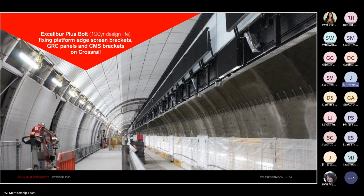In 2014, 15, 16, the Excalibur Plus bolt was chosen by Crossrail to meet its 120-year design life, and these fixings were used for the platform edge screen brackets, the GRC panels, cable management systems, amongst some other associated panels like the escalator barrels as well. So extensively used on Crossrail.